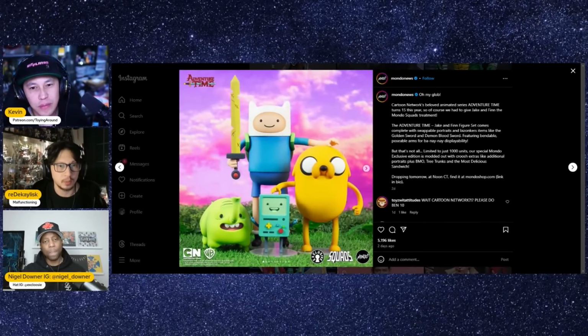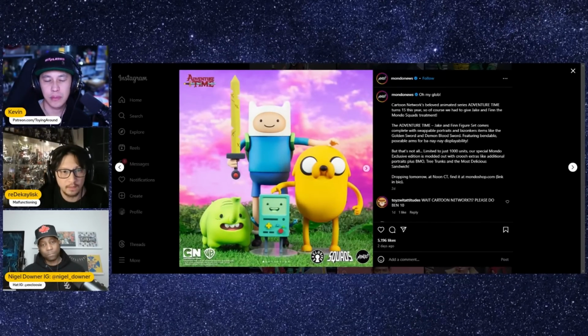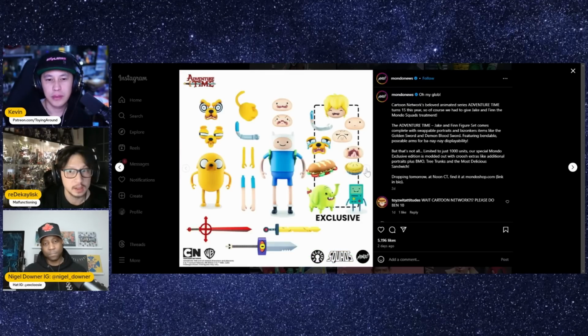Okay, so next up, we got from Mondo, their Adventure Time Finn and Jake figure. This is all the accessories that it has for it, right?